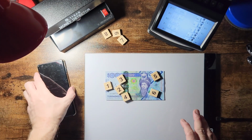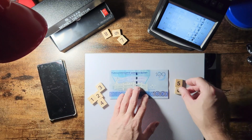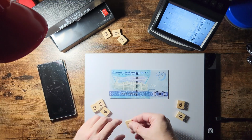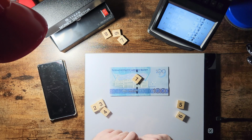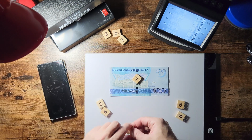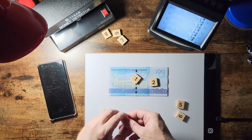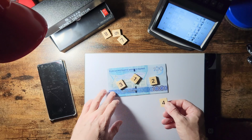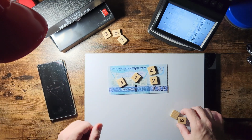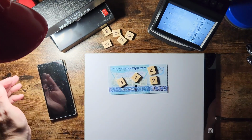We have nothing else. Let's go to the reverse side of this banknote. We have here this security thread, and do we have anything else specifically here? No, nothing except this one that we saw on the previous side. And ultraviolet, and infrared. So at least 10 security features we can see on this banknote.